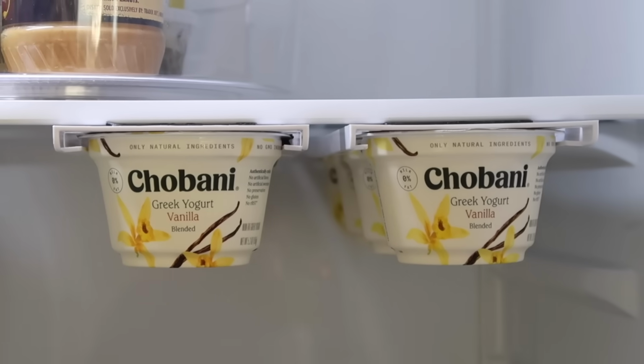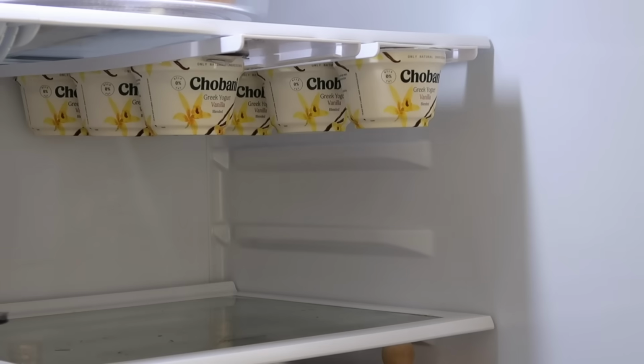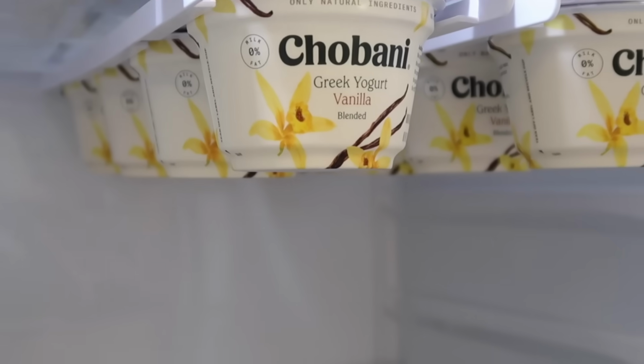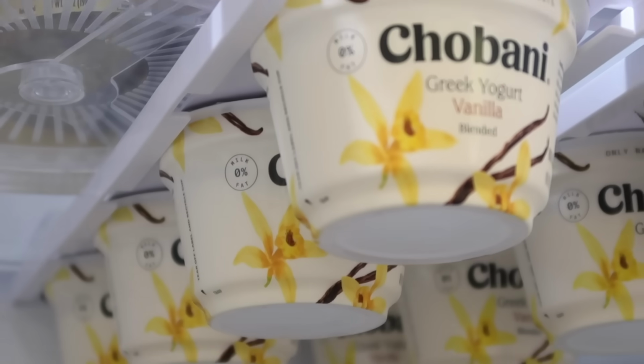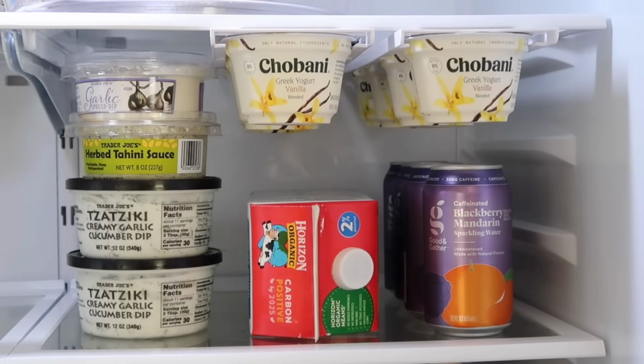So each of these organizers holds 4 yogurts, so you can use as many as you need for your family. This now gives you more valuable storage space in your fridge to hold everything else you need. Anytime you can use surfaces that already exist around your home to create new storage opportunities, you definitely need to.